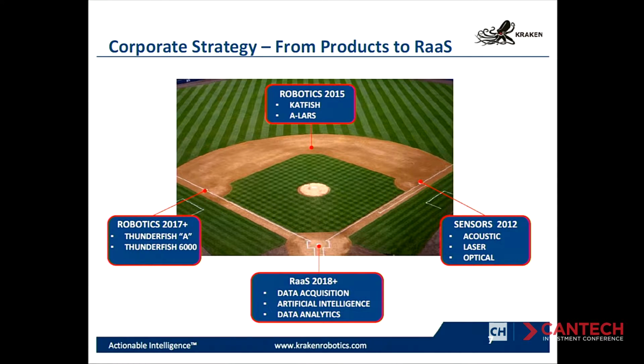Corporate strategy, just use the baseball diamond analogy. We started off as a sensor company. As we've evolved over time, we were developing complete systems. Sensors sell anywhere from $100,000 to $500,000 or $600,000. Our complete systems sell from $1.5 million to $3 million. Eventually, where we want to end up is robotics as a service.